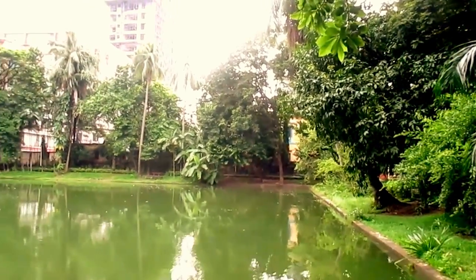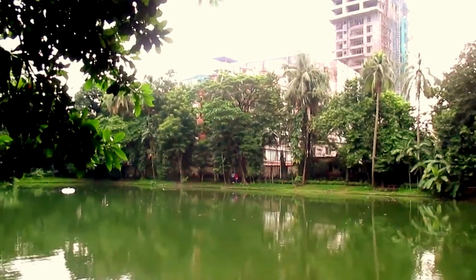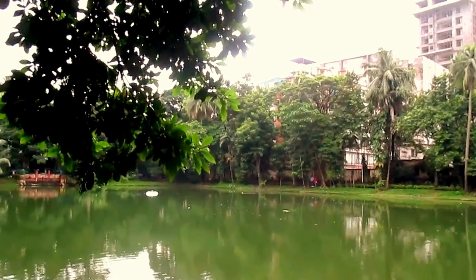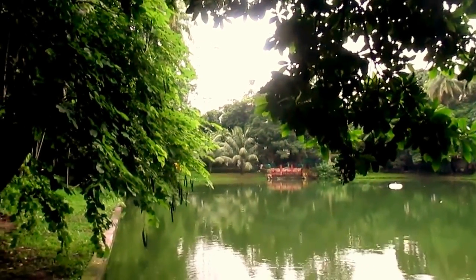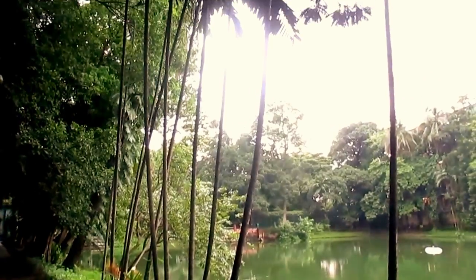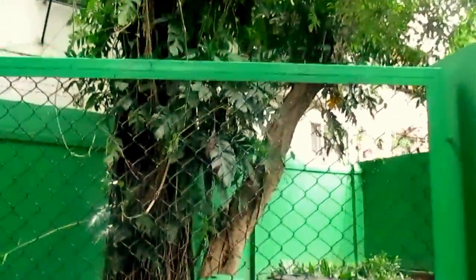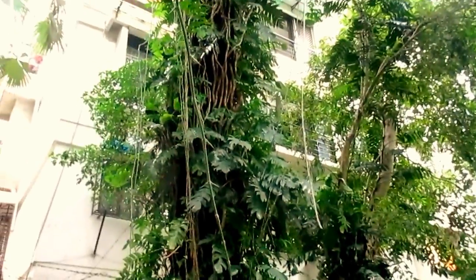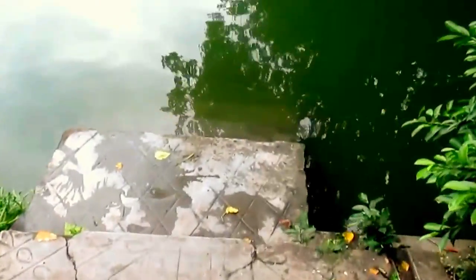Let's quickly have another look at the entire setting of the park. There is a pond surrounded with plants and shrubs on all of its sides. There are trees hanging over towards the pond. Here are a few more trees. So we found here an ancient tree, specially protected, and it's a very tall tree with roots popping up all over it, completing one full round of the park.